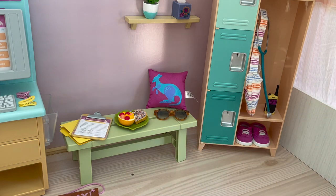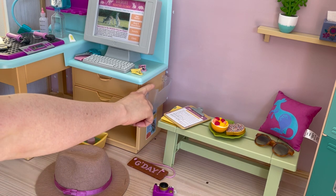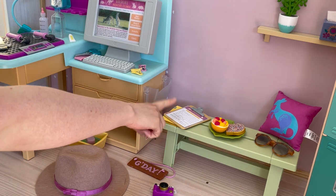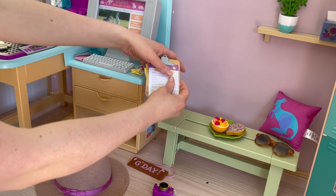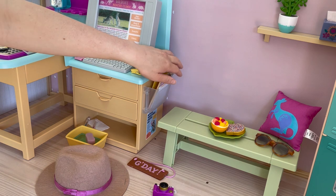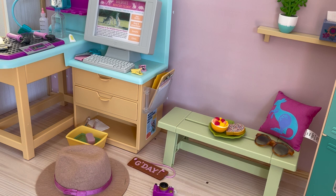And over by the other side of the bench, there are a few files and documents. There's a document holder over by this counter, so we're going to be adding those items here. There's a little submission form, and I love the detail of the set. It's so perfect for the setup itself. So as for this little counter space over here, there is a magazine and photos featured in another part of the room that we'll be adding in later on.